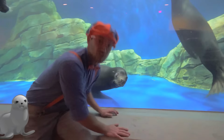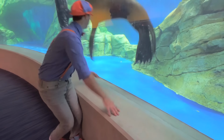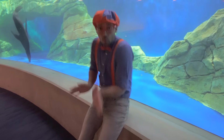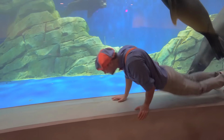Hello. They're actually really smart animals. See how it's following me? I'll try and change directions. Whoa! Okay, and seals, they don't walk like that. You know, this is a sea lion. Sea lion.